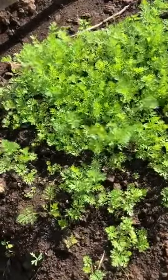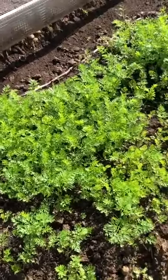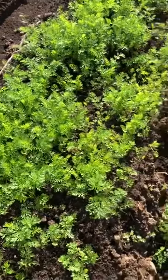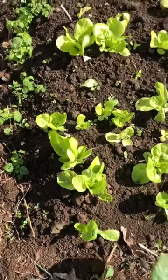And of course, we have my rooster and our chickens that are keeping us company and saying hello. Hello, everyone. Hello from St. George. We're happy chickens. This is my lettuce patch. They're young, just starting to really grow.